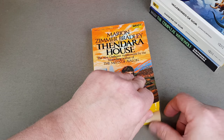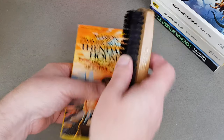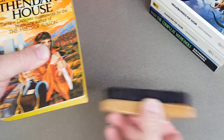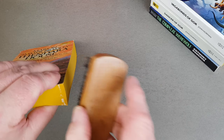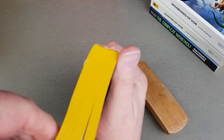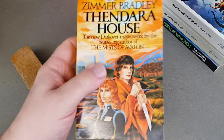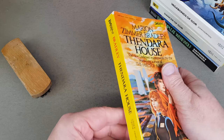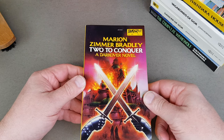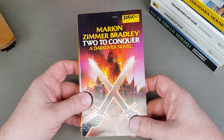But as I said, these had these little bits on the bottom here. I'm just going to give it a targeted brush now, see if that gets them off. I mean, it's a very, very minor thing for a book which is still absolutely mint and unread, so I'm not going to worry too much about it. Here's another one here. Two to Conquer, another Darkover. What a great cover that is. Pound.